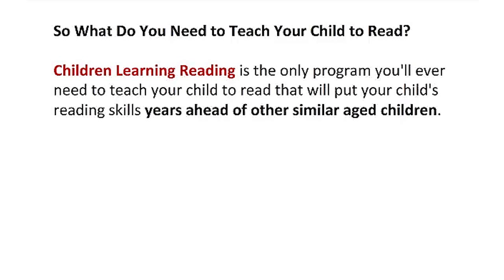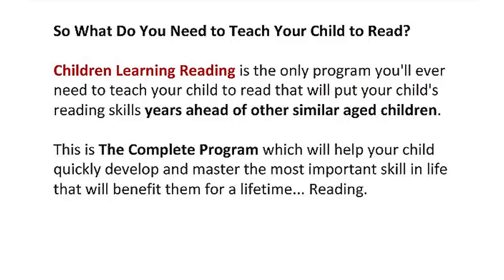Children Learning Reading is the only program you'll ever need to teach your child to read that will put your child's reading skills years ahead of other similar aged children. This is the complete program which will help your child quickly develop and master the most important skill in life that will benefit them for a lifetime: reading.